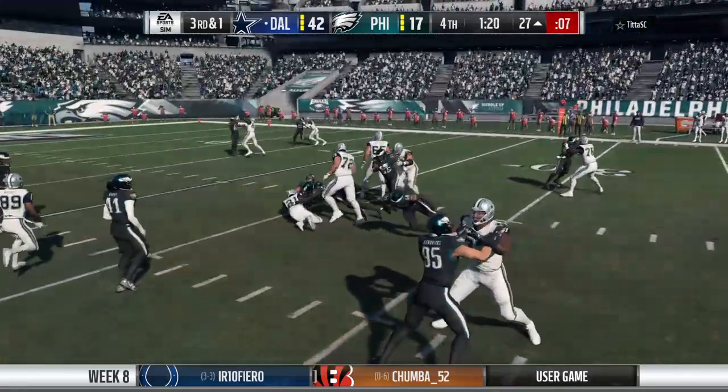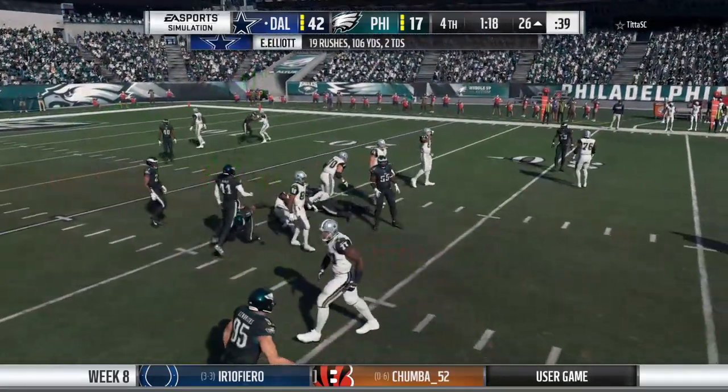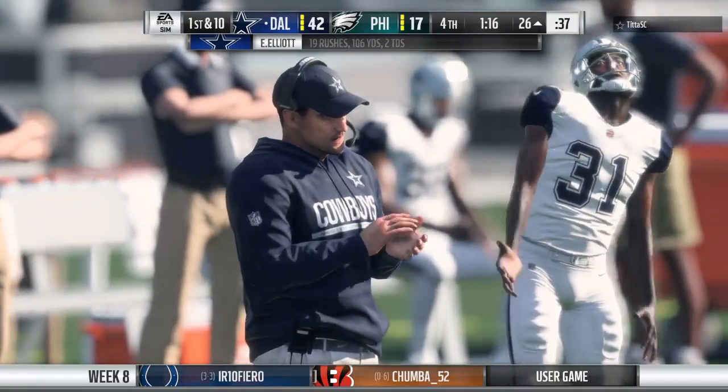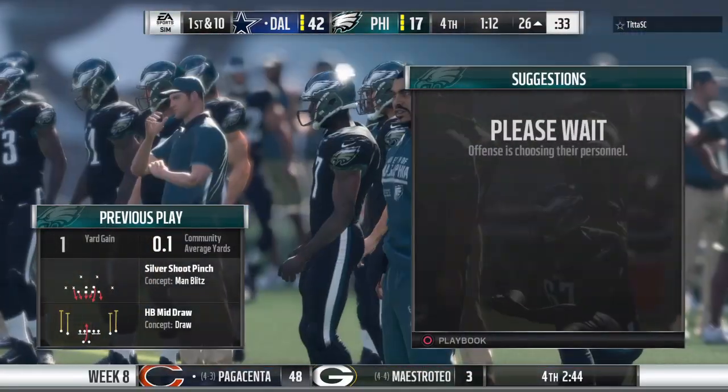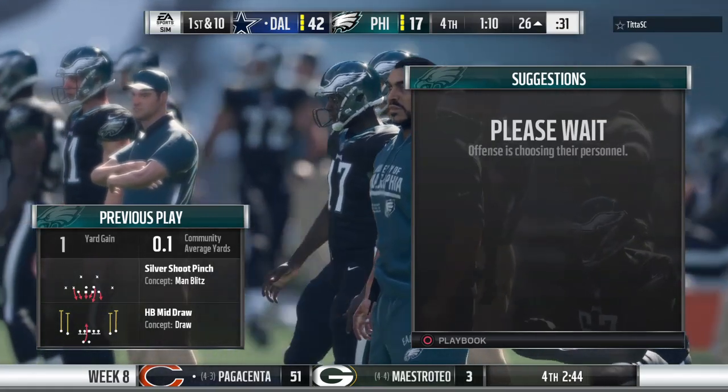They'll try and run for it with Elliott, and he's able to pick up the first down here before he goes down at the 26. He needed a yard. That's what he got, and it's going to earn him a new set of downs.